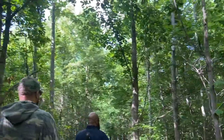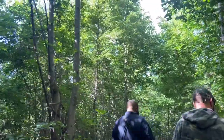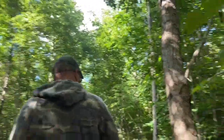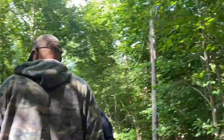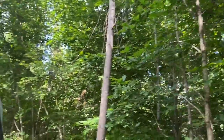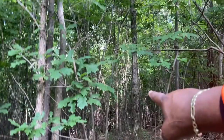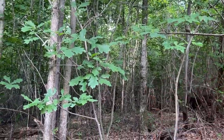Now I'm looking at some hardwoods, but they're not acorn producing though. Man, it's blackberries out here, man. Well, berries are good. All right, there. See, that's a trail right there. See if you can see, that's a trail right there.